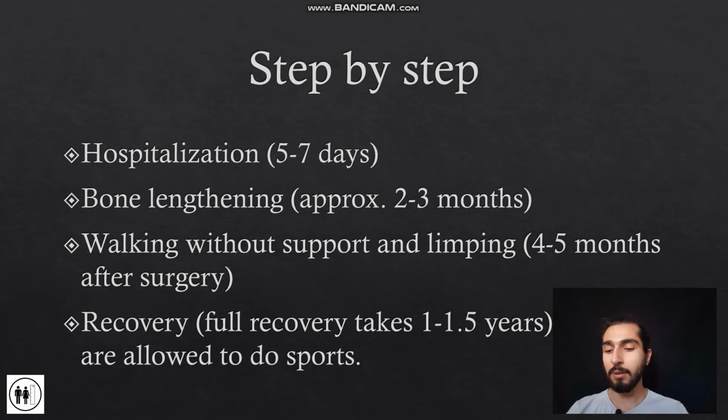When patients leave the hospital, they have two options. Either they return home if they feel good enough and don't have significant pain, or they can stay here in Turkey for an extended period, usually around 2-3 months, which is the period of bone lengthening. After the hospitalization, we have bone lengthening, which is the most important part. It takes around 2-3 months. And since this is the most critical part of the procedure, patients want to feel safer staying closer to the doctor.